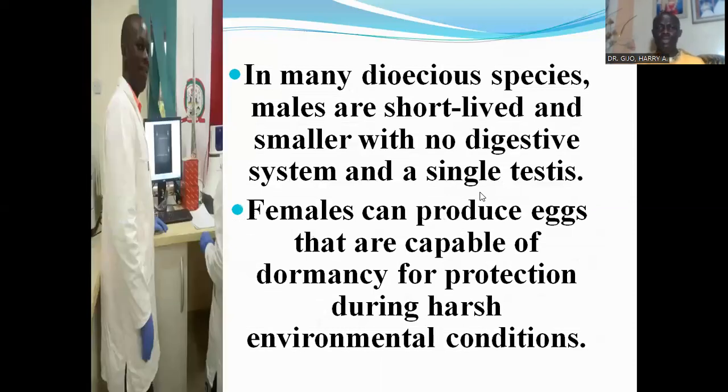In many dioecious species, males are short-lived and smaller, with no digestive system and a single testis. The males in the dioecious species don't live as long as the females. The males of some species do not have a digestive system, and they have a single testis. Females can produce eggs that are capable of dormancy for protection during harsh environmental conditions.